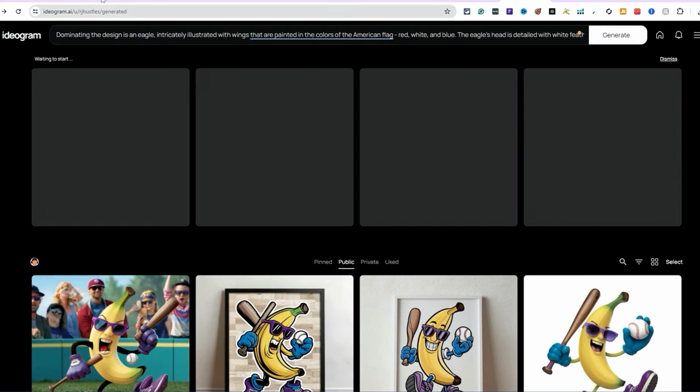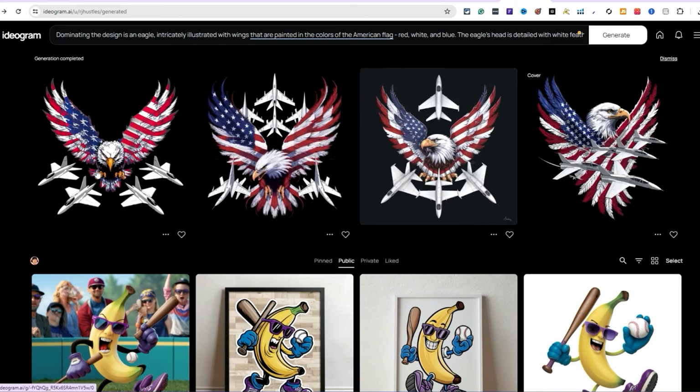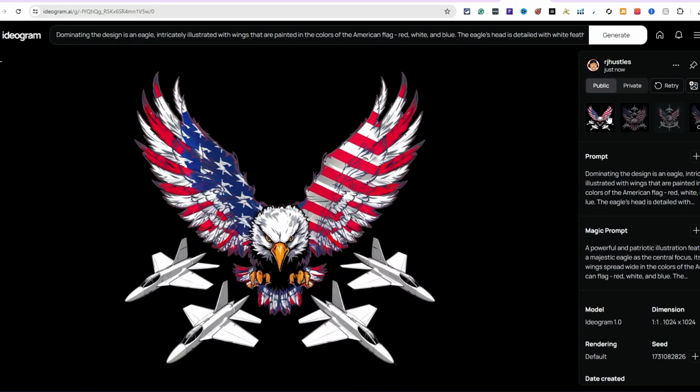Sometimes you have to read the prompt, look at it and see what you have to do to take out certain things. So you can try to give the AI the best prompt possible so it can generate it for you. And that's the goal. This one's pretty sick. This one's dope. This one looks a little weird. I like this one a lot.